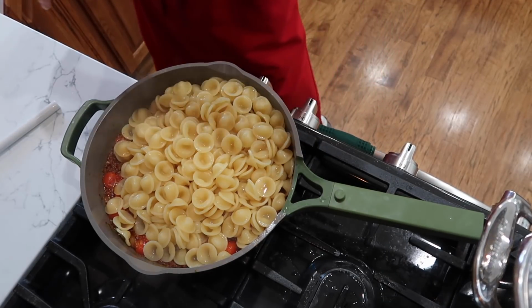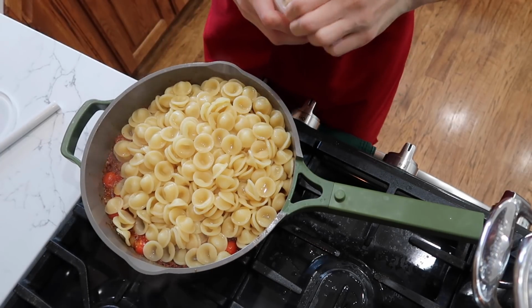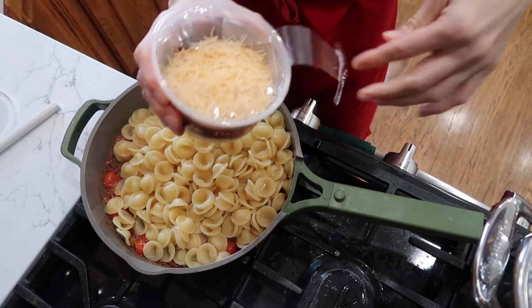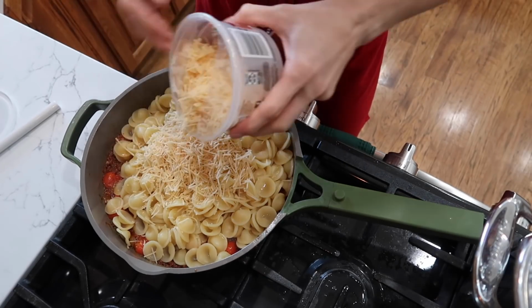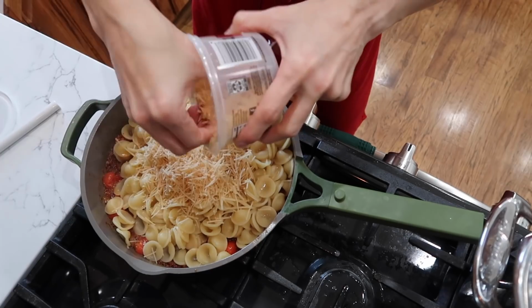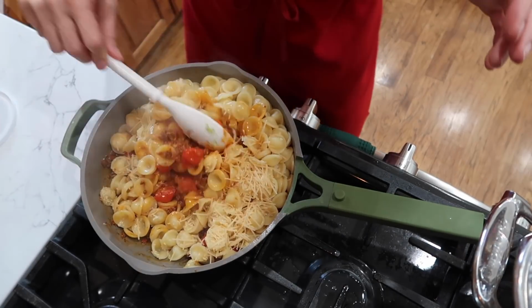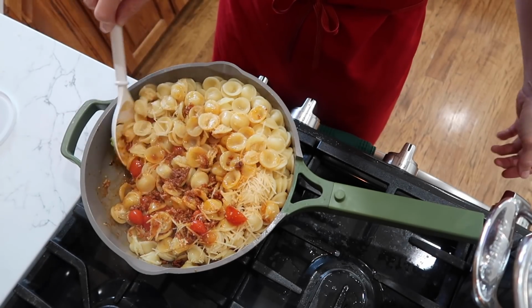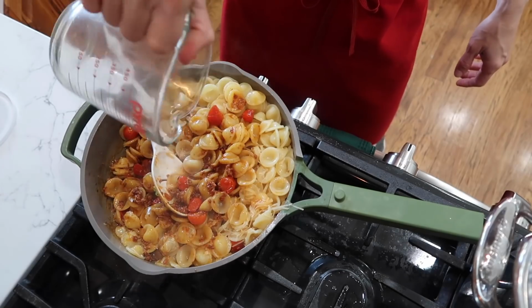You can grate your own. I just have this pre-grated fresh one, mostly because the store I was at didn't have a fresh block that didn't cost $30. About a half a cup or so of cheese. Stir all that together. If it feels a little thick to you, you can just add some of your pasta water that you used. This does feel a little thick to me, so maybe a little pinch of the pasta water.